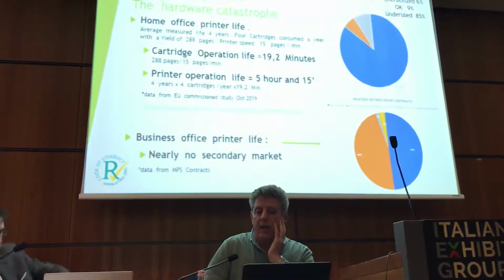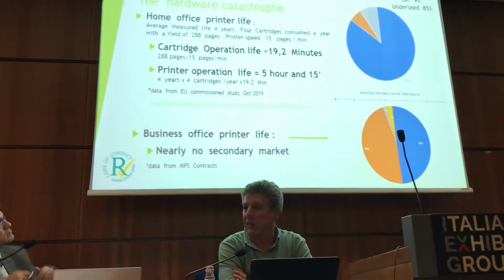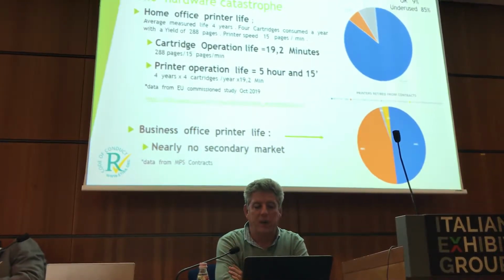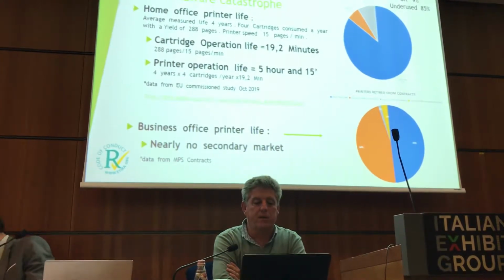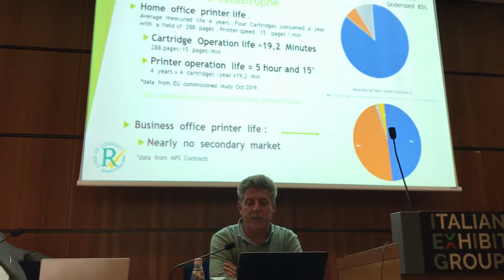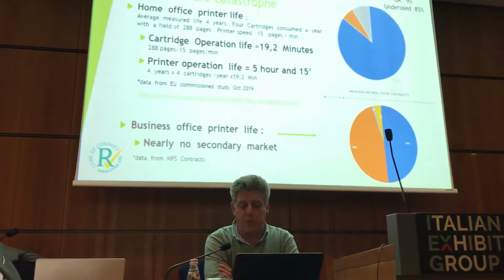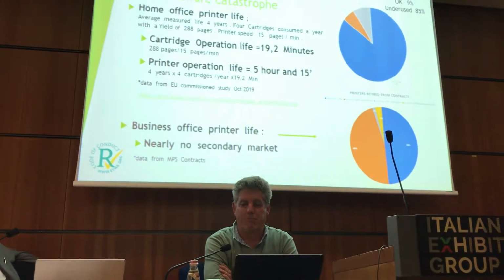Let me share with you some data that was released just a couple of days ago by a study of the European Commission on a home office printer. Average measured life is 4 years, and 4 cartridges are consumed a year. The yield of the cartridge is 288 pages, and printer speed average is 15 pages a minute. So the life of a cartridge is 19 minutes.